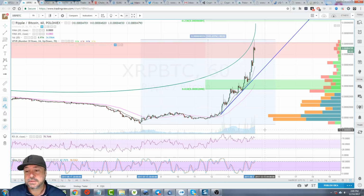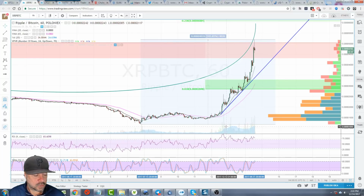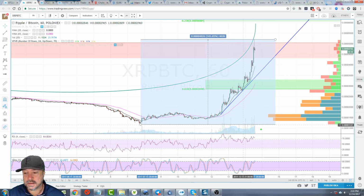So, technical levels to look at on Ripple. Here's our parabolic curve, and we're starting to run up against that. When you start doing that, that's where you start looking for overshoots or overthrows or blow-off tops. Ever since we've gotten into this run-up, we've seen a lot more volume compared to the rest. It's been really quiet down in here, a little bump here, but for the most part really quiet. Now all of a sudden we've got a shift in the behavior of the volume, and that's driving us up.